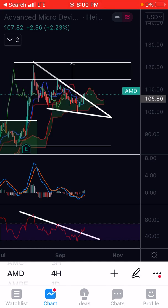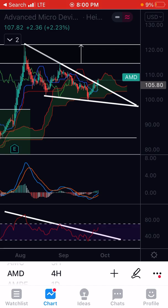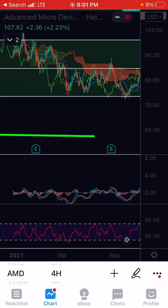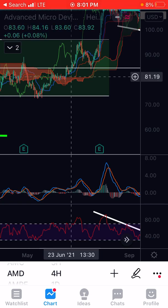But one thing we can look at here on the 4-hour is our Ichimoku cloud. Ichimoku cloud is a very, very reliable indicator. When you're in the green cloud, you are bullish. When you're in the red cloud, you are a little more bearish. It's a little more resistance, but once you can break it, you can get bullish again. And obviously you see what happened here during this time.